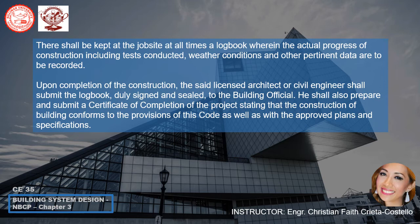There shall be kept at the job site at all times a logbook wherein the actual progress of construction, including tests conducted, weather conditions, and other pertinent data are to be recorded. It is very important, as a reminder, that a logbook should be there in the job site for the updates of the phases of construction, including the mentioned tests, weather conditions, and other pertinent data.